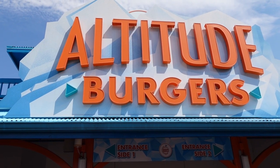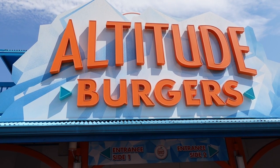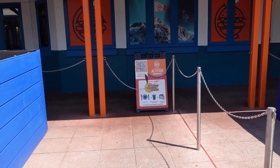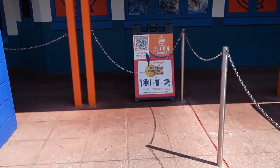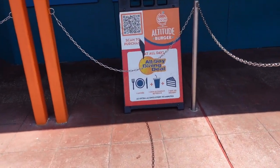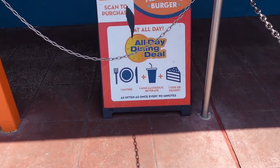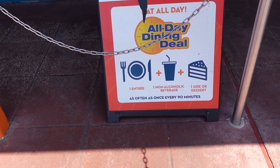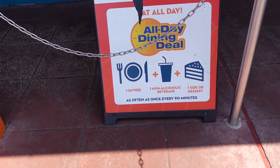So it's 11 a.m. and we are here at our first all-day dine location, Altitude Burgers, right by Icebreaker. One beautiful thing about all-day dine is you can actually purchase it at any of the locations that offer all-day dining. And all-day dining at SeaWorld Orlando includes one entree, your non-alcoholic beverage, and then a side or dessert of choice as often as every 90 minutes.